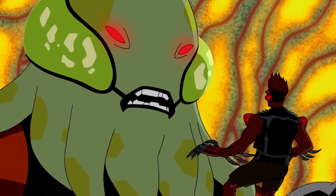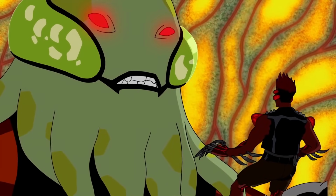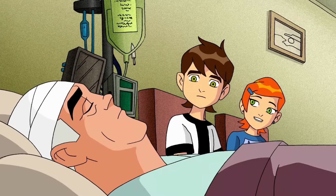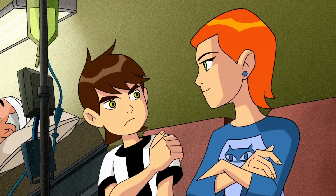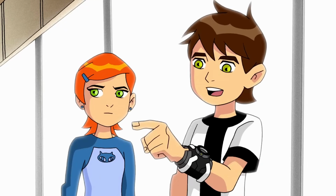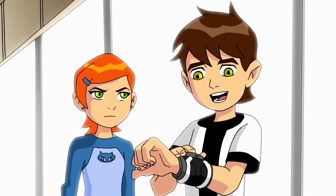In space, Vilgax manipulates Rojo into continuing the mission to retrieve the Omnitrix. Meanwhile, Ben frets over Max's condition, teased by Gwen about his defeat by Roto's gang. Ben grapples with his superhero code, but ultimately leaves to brainstorm ways to use his aliens to aid Max's recovery.